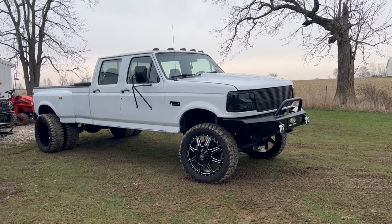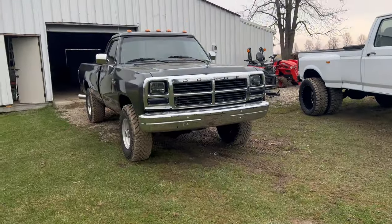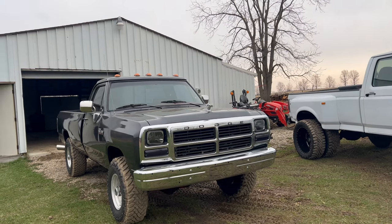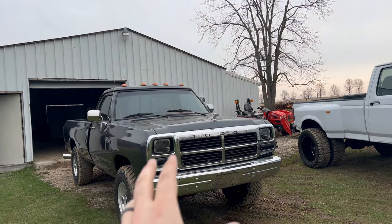But that truck, compared to one of these with a couple bad injectors, my buddy, like I said, I had a buddy who went to Colorado in his second gen. So same engine, different fuel system.